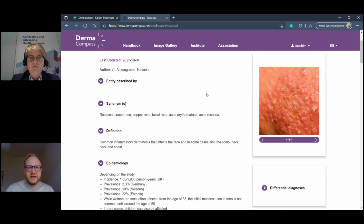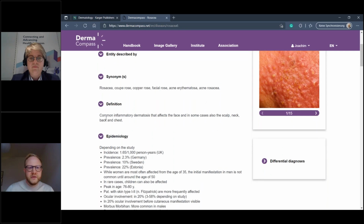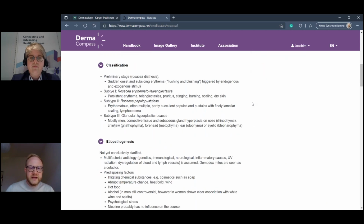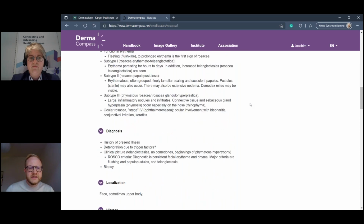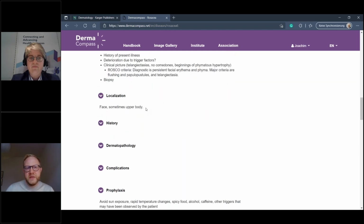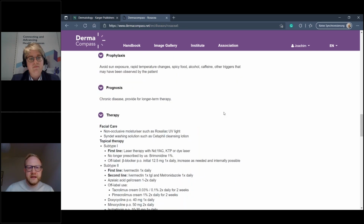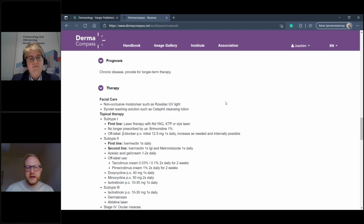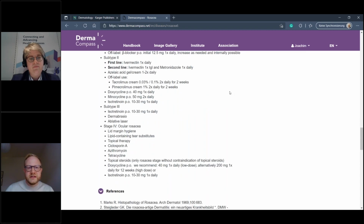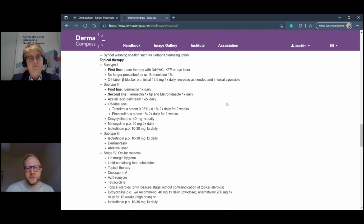On the left-hand side here, you see the handbook part containing synonyms, for example, the definition of the disease, the epidemiology, which is very interesting information, of course, the disease classification, clinical features, the diagnosis, how does a dermatologist get to a diagnosis of rosacea, possible localization, meaning where does a dermatological lesion happen on the body, if it were rosacea, so in that case the face and sometimes the upper body, and many, many other points that are really standard points a dermatologist needs to know and or consider, down to the therapy part, where of course suggestions are for dermatologists how rosacea can be treated, including drug agents as well.